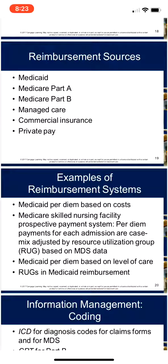Consequently, if a resident chooses to utilize the Medicare SNF benefit following discharge from an acute care facility, he or she must select a facility provider that is certified to participate in the Medicare program unless the resident is covered under a Medicare risk contract with a health maintenance organization.